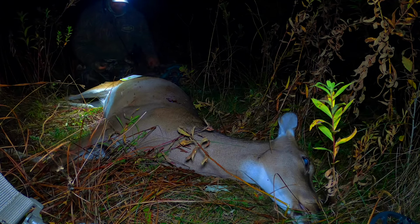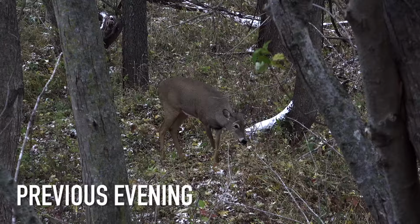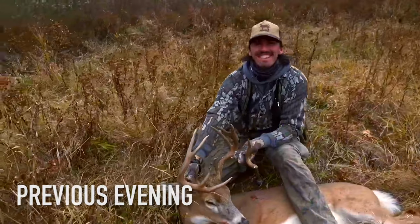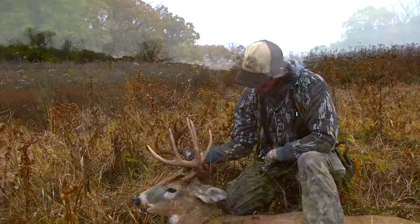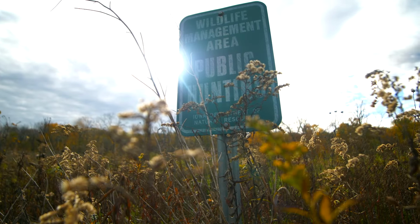Getting back to it here, I actually hunted yesterday when it snowed, caught a glimpse of a shooter buck and then had a couple other does close by. But the good thing is Jake shot a great buck yesterday, really cool deer with deep forks. So that's got us fired up, and actually just this weather in general, this last week of October has been cool. It's gonna stay cool all the way into November.